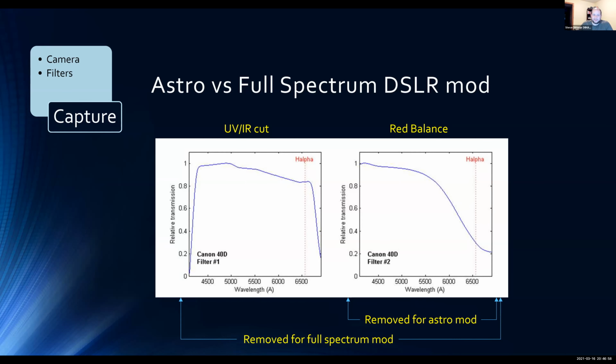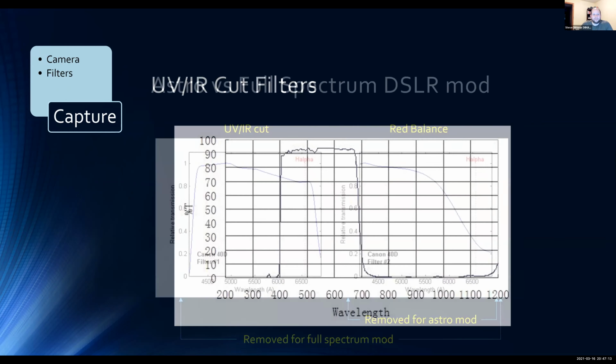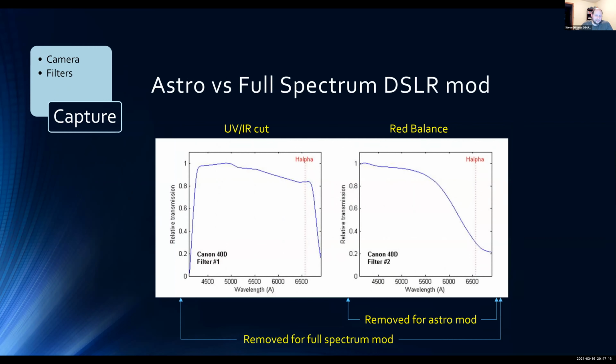So if we look back at the last chart, here's the 600, and the HA wavelength is right around here. You're going to get about 92-93% of that HA light through this UV-IR cut filter, instead of only about 80% of the light getting through this UV-IR cut filter. Also, the astrophotography version will usually allow more of the ionized sulfur light through, which is just a little to the right of the HA light in terms of wavelength.